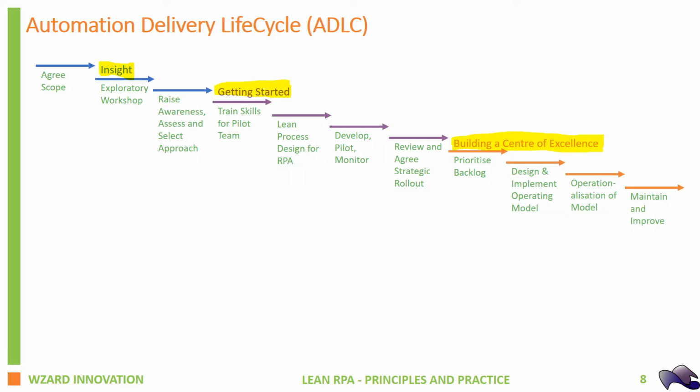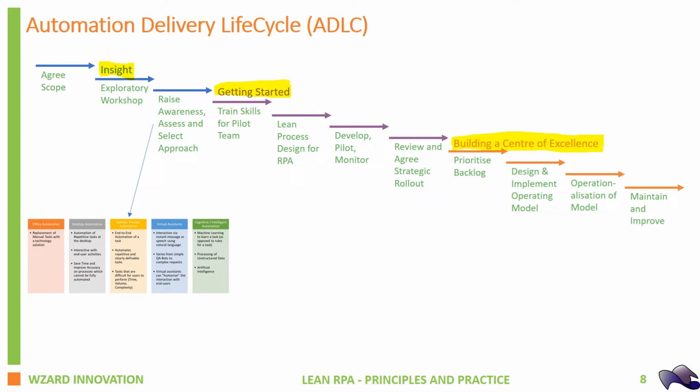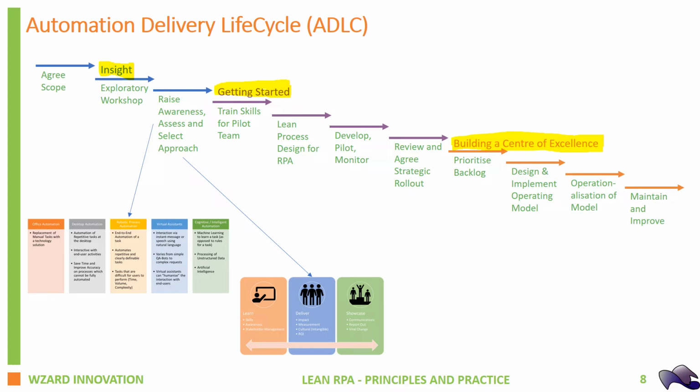We've already looked at some of the tools that you can use in different phases throughout the life cycle. So, for example, the different types of automation that we discussed in one of the earlier chapters is in your early exploratory and raising awareness phase. Also, the learn, deliver, showcase model is something that you can use as you start to demonstrate what is possible with automation. The runners, repeaters and rogues model is something that will help you to select your first process, and then later on in your Centre of Excellence will be a core component of selecting the next process.